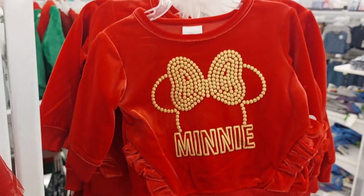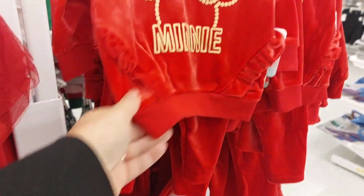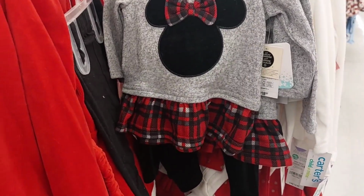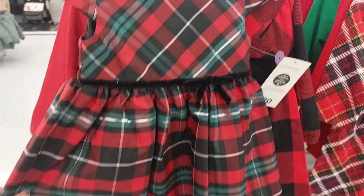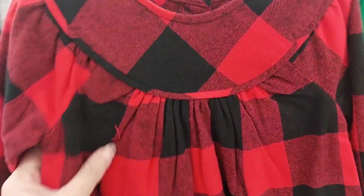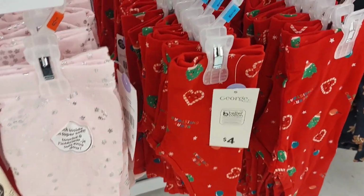And look at this little mini with the little pants. And here's some little dresses that are adorable. Very sweet. And this little plaid dress is adorable as well. And they have these little Christmas pants as well, which are adorable.